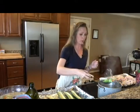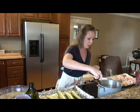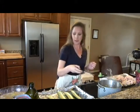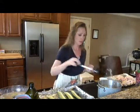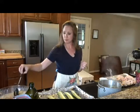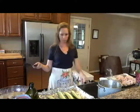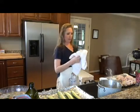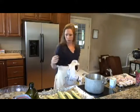So we just take a slotted spoon. If you have a bigger one, they make nice fancy ones that'll cut down on your fishing expedition here. But a regular spoon works just fine. Don't let that stop you. Fishing out these carrots is a bit of a hunt and find, but it's working out. And we just let those cool off, and then we're gonna drain them on a paper towel. I'm gonna turn that off. I'm gonna quit fishing. I have a massive towel here. And just take it off the heat.